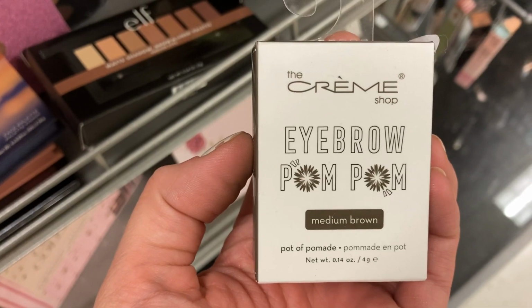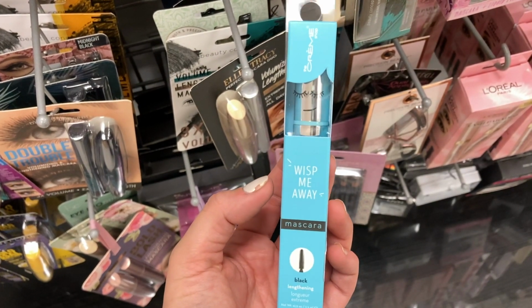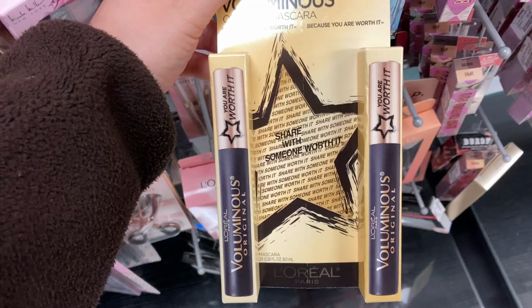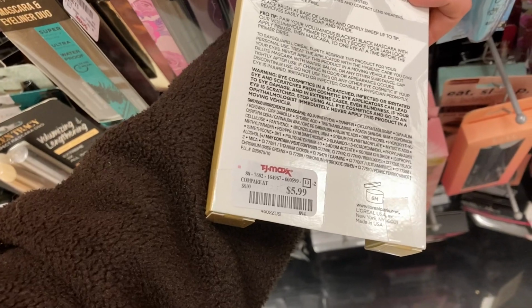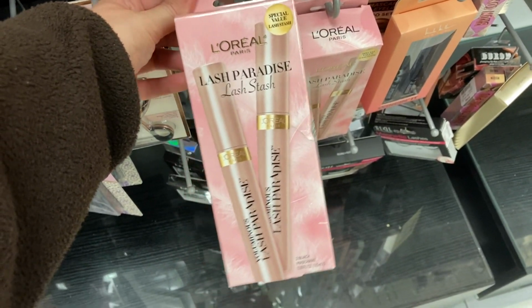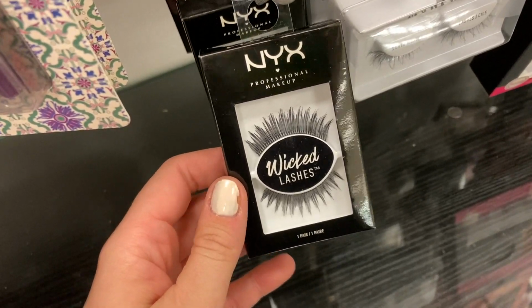Here's the Creme Shop Eyebrow Pom Pom in the shade Medium Brown for $2.99. And then another Creme Shop product, the Wisp Me Away Mascara. And this is $7.99. A couple new L'Oreal products. This is the Voluminous Original Mascara. This is a set of 2, and this is for $5.99, which is a really great deal. And then they also had a set of 2 of the Lash Paradise, which I know so many people love. This is not my absolute favorite mascara, but I do really like it. And this one is also $5.99 for 2 of them, which is a really good deal.